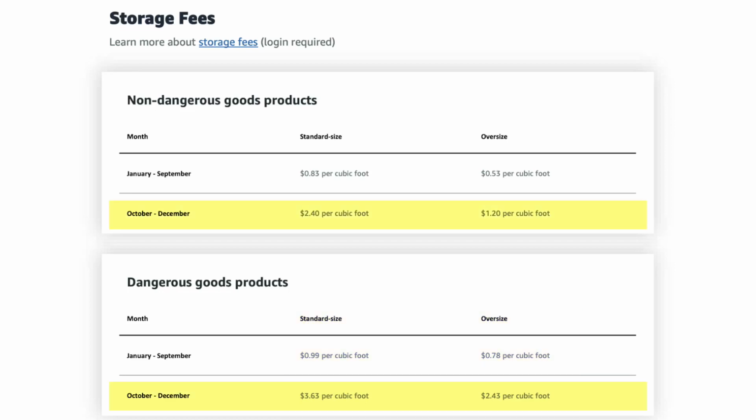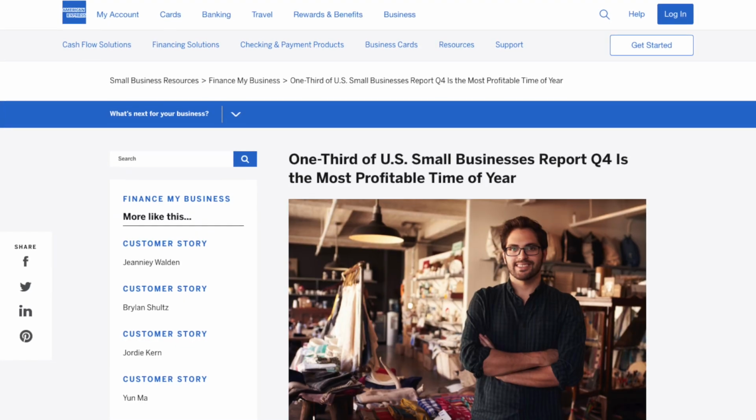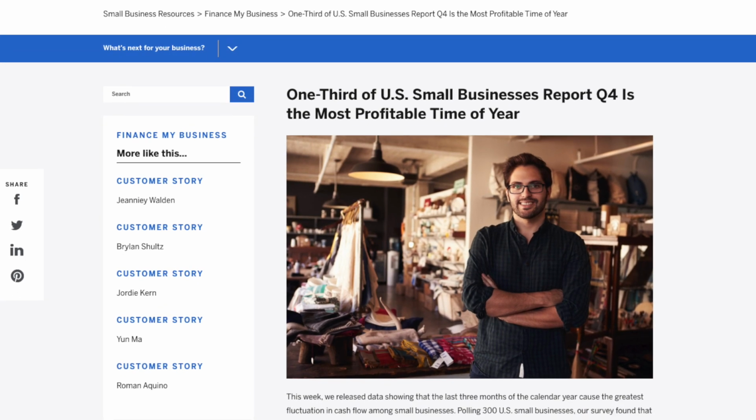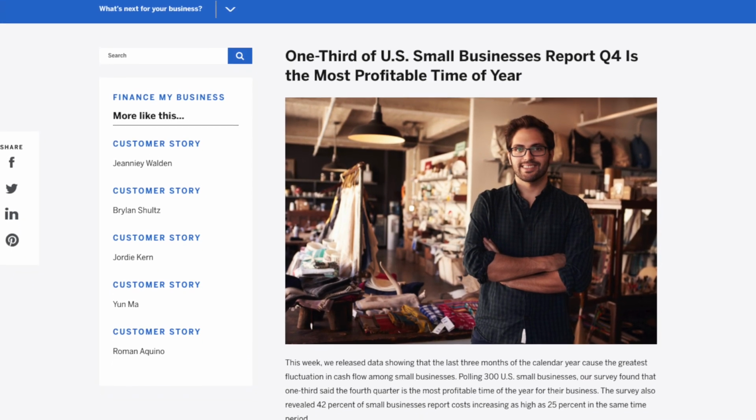Now, you might be wondering why the fees are so much higher between October and December. Well, if you didn't know, that time of the year between October and December is called Q4 or quarter 4. The last quarter of the year is when most businesses can make over half of their annual revenue or more because of all the holiday sales. Because sellers want to take advantage of the holiday rush, Amazon wants to discourage sellers from sending in too much inventory to their warehouses, taking up their limited warehouse space by hiking up the storage fees during Q4.